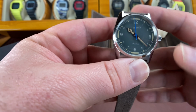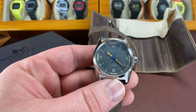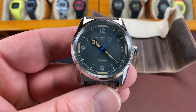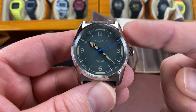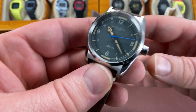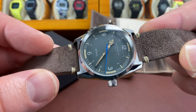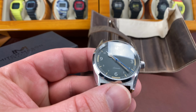So as much as I can wear this, even though it is on the smaller side, and we can go over the specs here in a second, even though I can wear this, I wish they would have made a 41 millimeter version of this watch. I'd have been all over it. But this one is what they claim, 36.5.